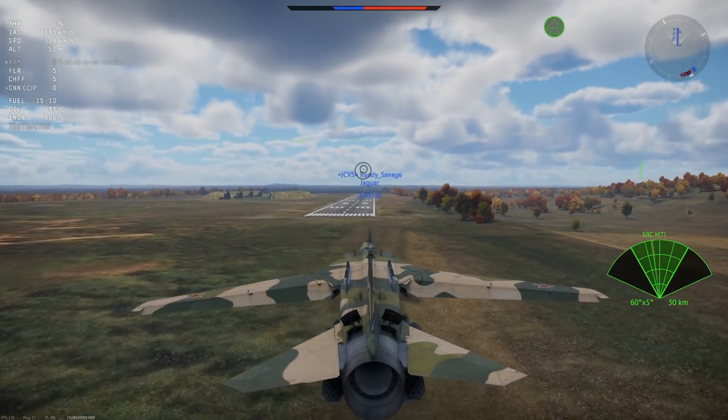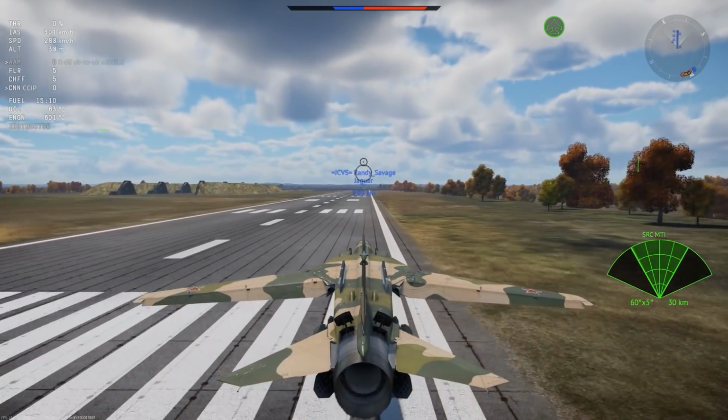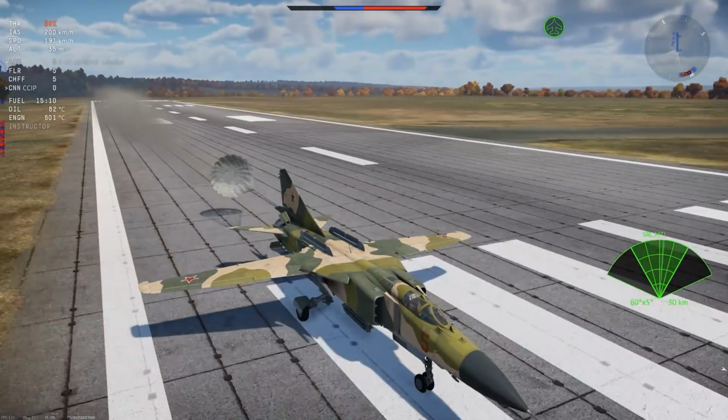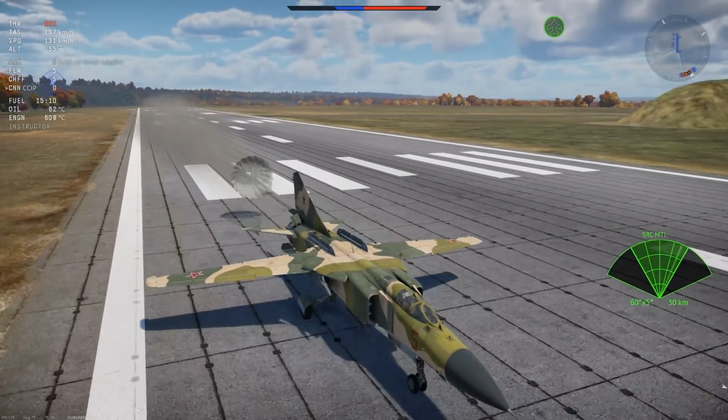Visually, the MLD is pretty slick. But you only get 2 skins, and the second one is basically just identical with some nose art. Kind of a letdown, but we'll see what comes out for player-made skins. The 3D model is outstanding, though, and the detail is just great. This plane's wonderful to look at.